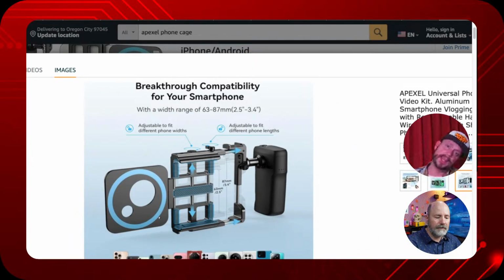But yeah, so it's a great compact option in the phone cage world, with all the adjustments, but being able to use the filters or zoom lenses, and all those kinds of attachments. Yeah, it's a very nice little device from APEXEL. So I was happy to get that for my birthday.